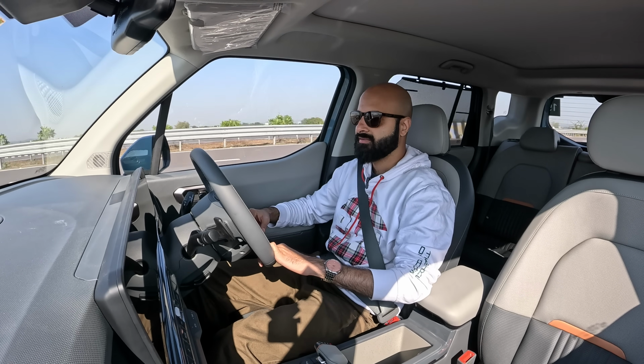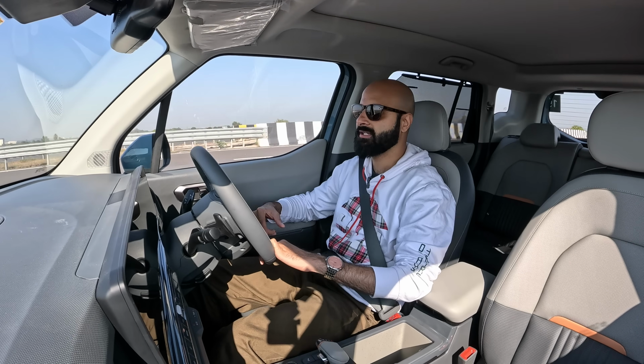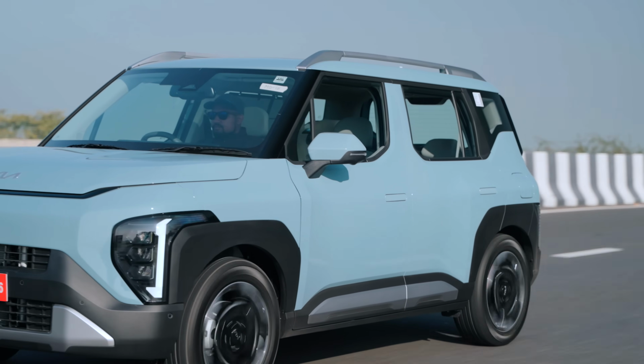You have the space, you have the comfort, you have the luxury with the ventilated seats. You can recline and really stretch out. There's very few things to criticize about this car. If I had to really criticize it, dynamics, sure. But then again, this is not a car that's designed for dynamics, so it's not a fair criticism to make.